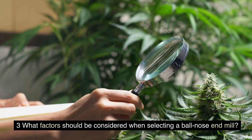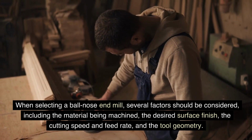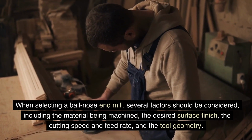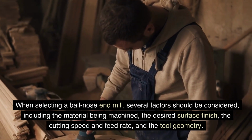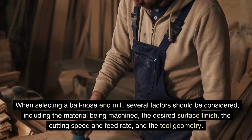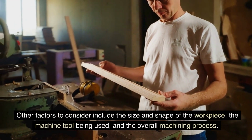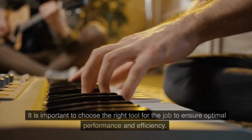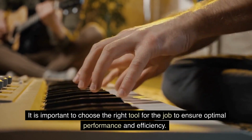3. What factors should be considered when selecting a ball nose end mill? When selecting a ball nose end mill, several factors should be considered, including the material being machined, the desired surface finish, the cutting speed and feed rate, and the tool geometry. Other factors to consider include the size and shape of the workpiece, the machine tool being used, and the overall machining process. It is important to choose the right tool for the job to ensure optimal performance and efficiency.